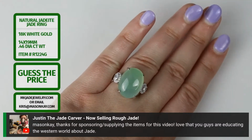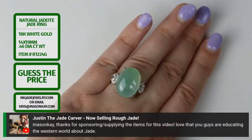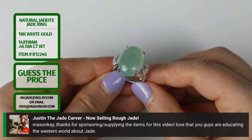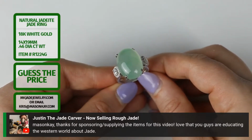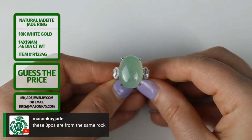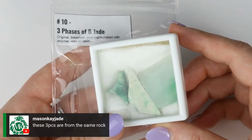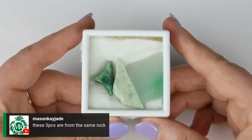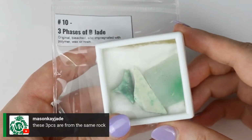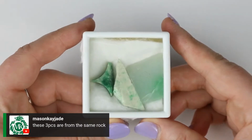Everybody, I am just so honored that Mason K sent these pieces. I'm just thrilled that I was able to videograph them, because having examples like this is so important for customers as they're learning, so that they don't accidentally make a mistake with their jade purchase. And then Mason K also wanted me to clarify that these 3 pieces all came from the same boulder. So the natural one, the bleached one, and then the polymer impregnated one give you a really good understanding of the process that jade goes through.